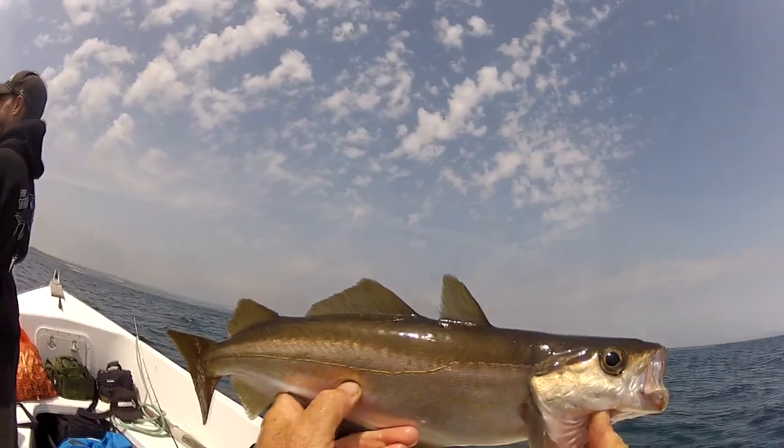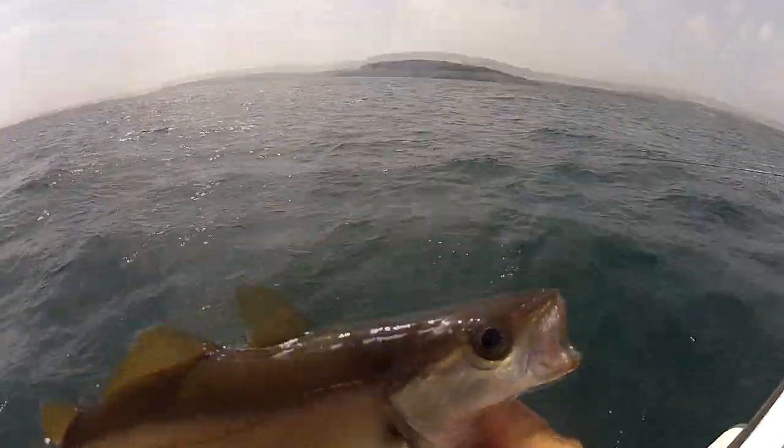And we've got our fish down on the deck there. We've got 2-4 catch and cook. We're going to fill it on the beach. Let's get this guy back.